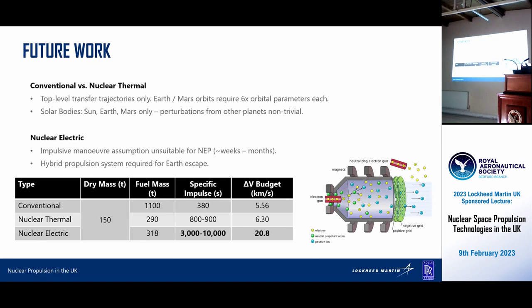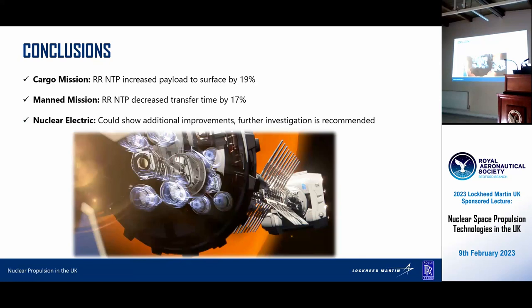So in conclusion, as already said, you can see improvements on both cargo missions and manned missions using the Rolls-Royce designed nuclear reactor in a nuclear thermal propulsion system. You can reduce your payload in a cargo mission by 20%, and you can decrease transfer time in manned missions by 17%. Obviously, if you're designing a mission properly, those numbers would increase. That's pretty much it. So I'll open the floor to questions. Hope you enjoyed it. Hope you found it interesting.